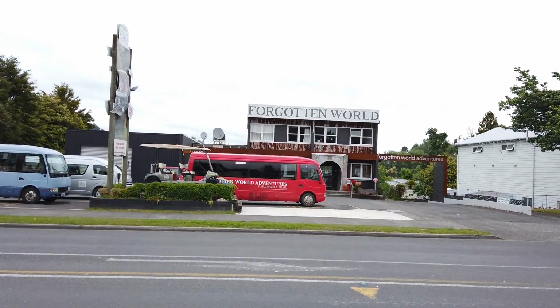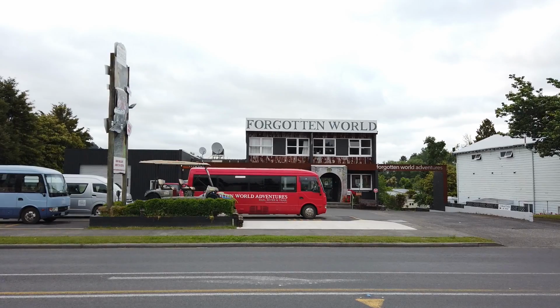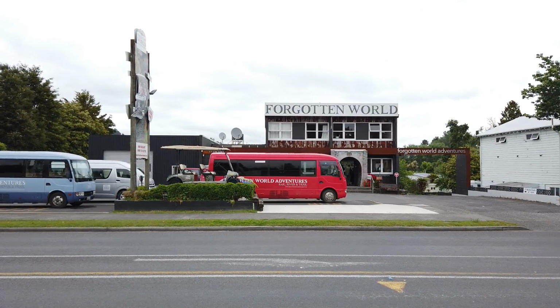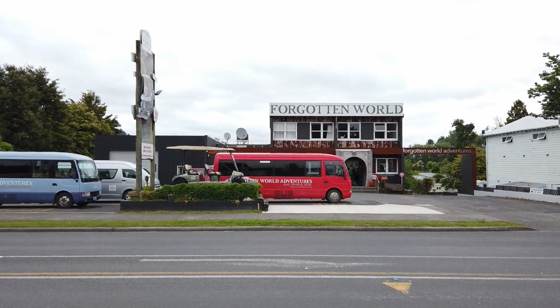Hey guys, this morning we're in Taumarunui in the North Island of New Zealand, and we've got something really exciting planned today. We're off on a rail cart journey down the old forgotten highway and have lunch at the Lavender Farm, and then we're going to take the jet boat back.